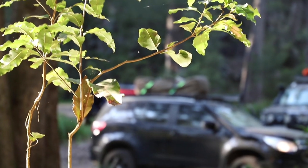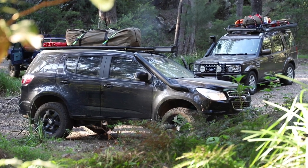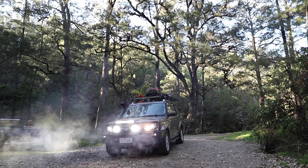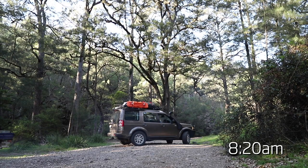Downfall Firetrail's up next, and then we're going to make our way through to Porkchop Hill and Mogo power lines today. Sweet camp last night, so let's jump in and go.